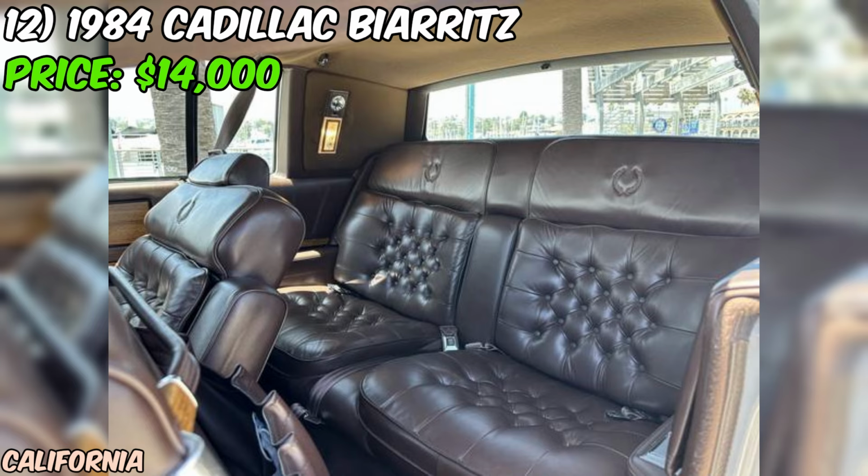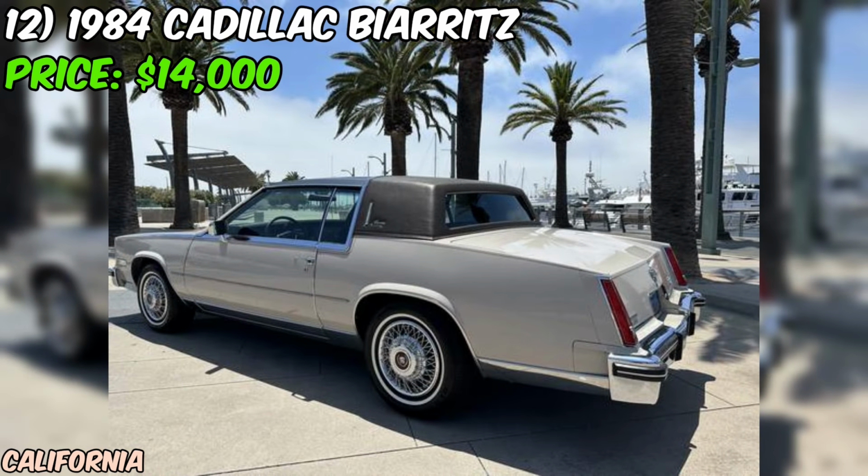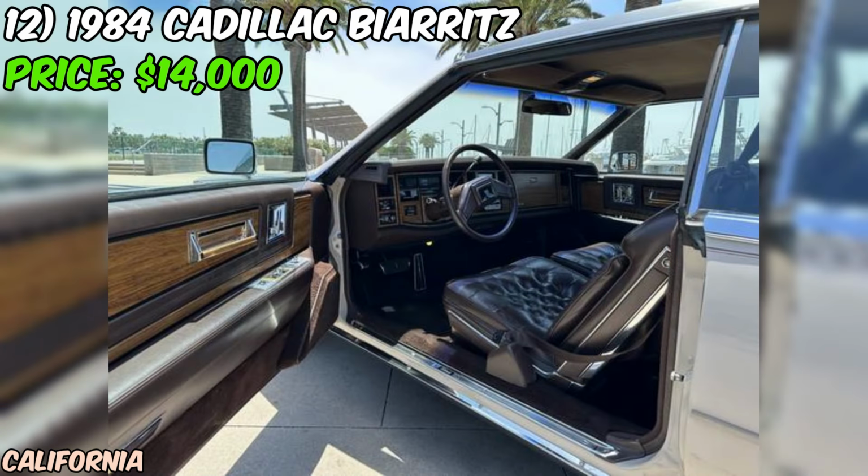It's worth noting that the seller doesn't mention anything about the car's service history or any recent repairs or upgrades. While the low mileage and excellent condition are certainly promising signs, potential buyers will still want to inspect the car thoroughly and ask about its maintenance records to ensure that it's as good as it looks.